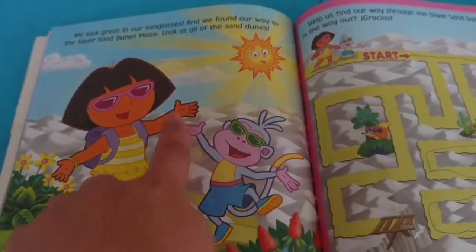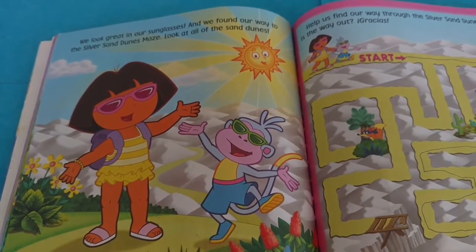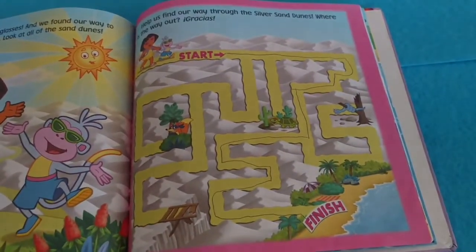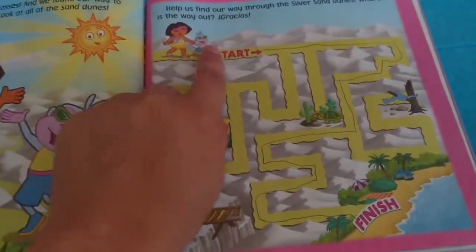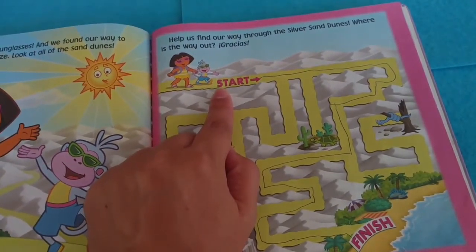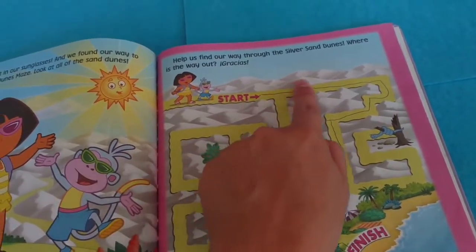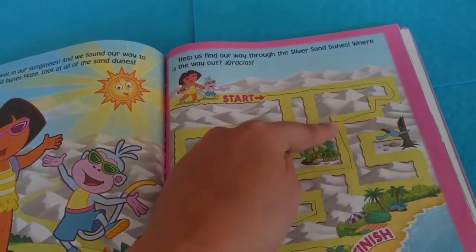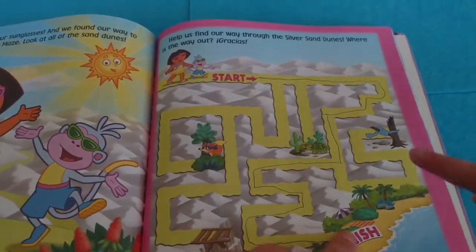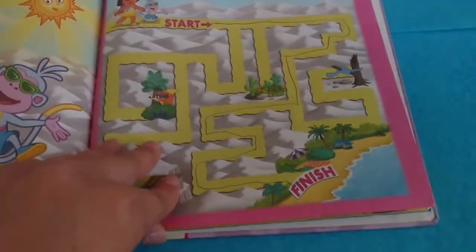We look great in our sunglasses. We found our way to the silver sand dunes maze. Look at the sand dunes. Ooh, you want to go through the maze, Lottie? Yeah. Let's start. Help us find the way through the silver sand dunes. Where is the way out? Gracias. They got out. They made it without Swiper.